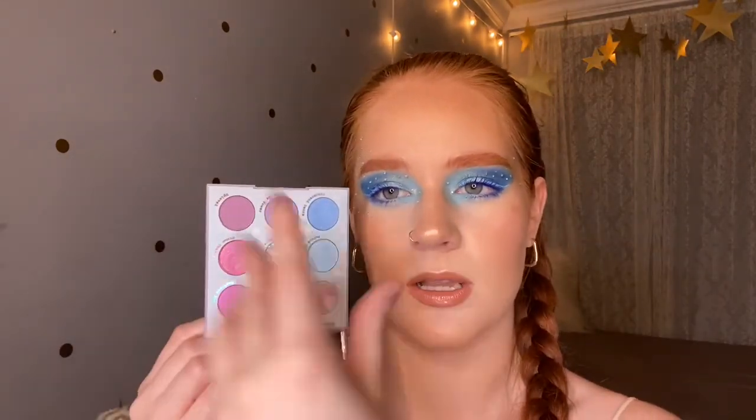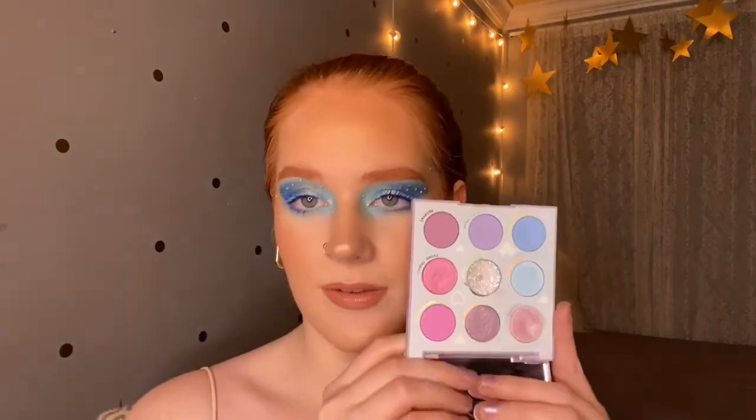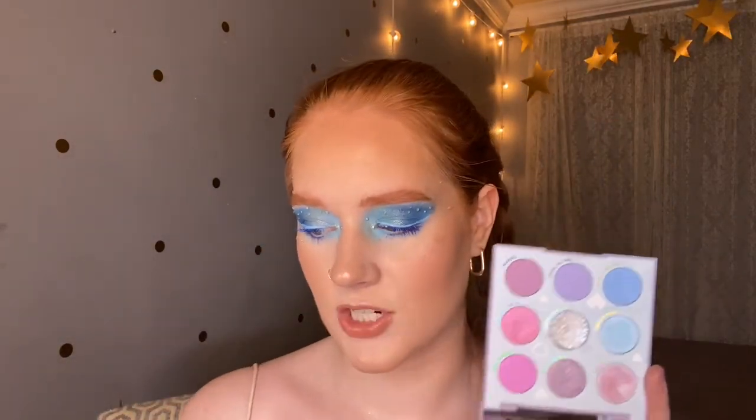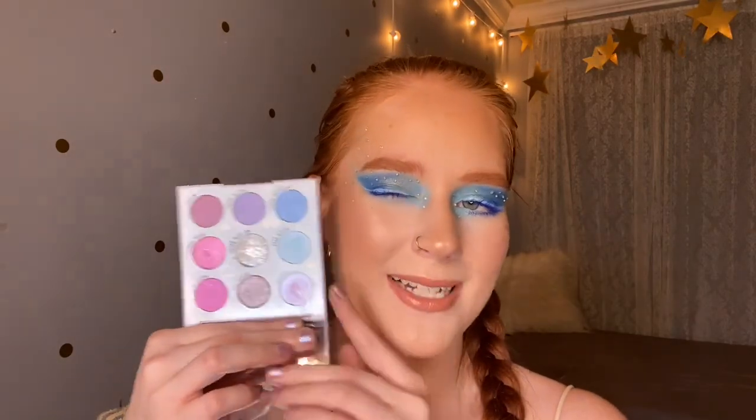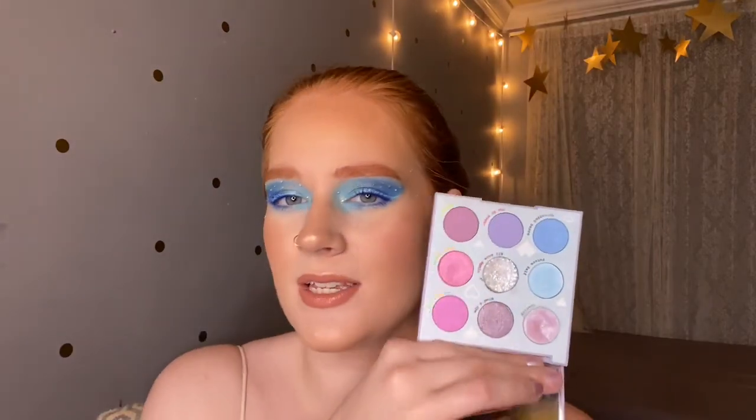But this one is my favorite of the three. I just love the blues, love the purples and the pinks in this palette. I've also used the glitters. I love it so much. I love their entire tie-dye collection that they came out with, but if I had to pick a favorite, it's a tough tie, but probably this one because I use it more often.